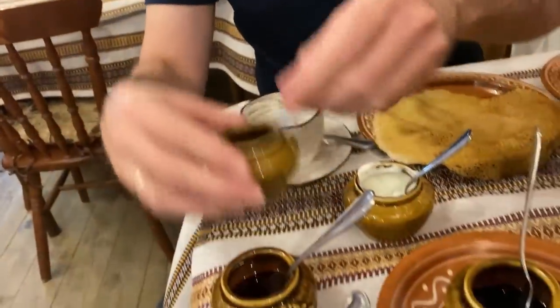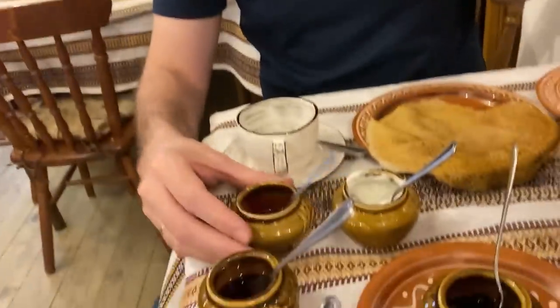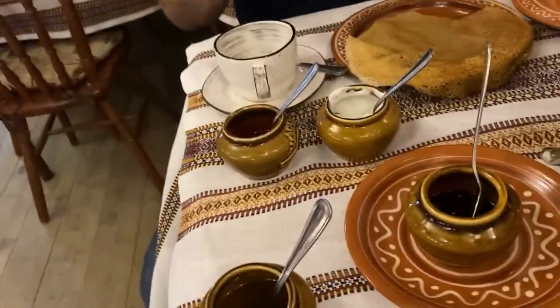That's cherry. That's raspberry. I don't know what that is. It doesn't taste that good to me.